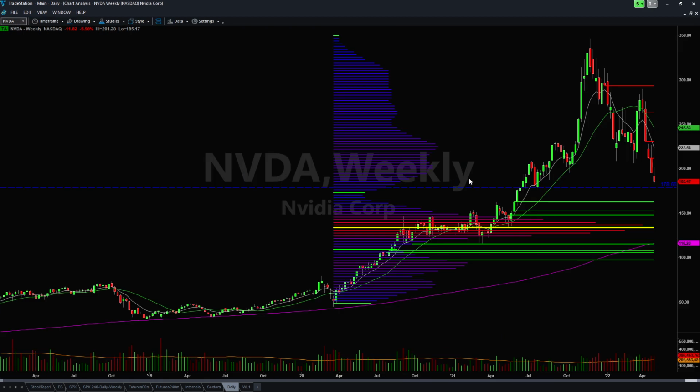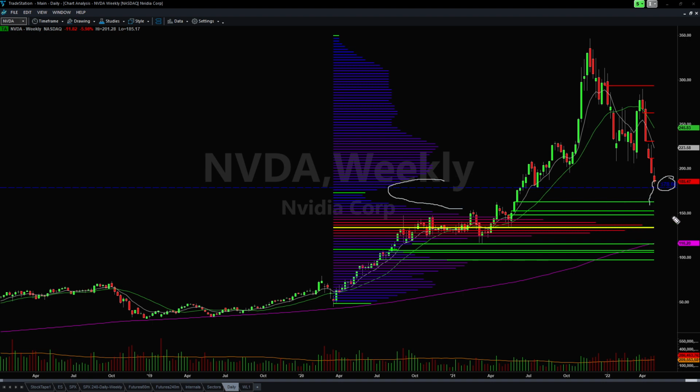Let's take a look at it here on the weekly. So we're kind of coming into my first area of interest here on the weekly around that 178 level. Again, it's not really timed with the market. You can see the volume pocket here. I think that this could really continue to fall lower, maybe more like 150. Your volume node comes in a little bit underneath of that.